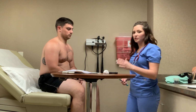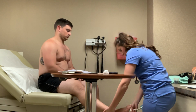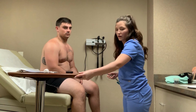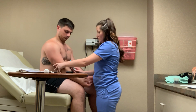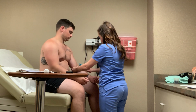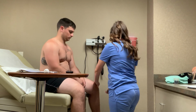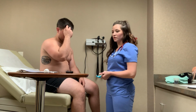So now I'm going to check for the Babinski in both of his feet. I'm going to hold your leg up here. Okay. His toes curl on both sides. Now I'm going to check the reflexes in his upper extremities and his lower extremities. I can see both of his fingers move on both sides. Now I'm going to check the Achilles. Okay, so his feet move with both of those. So he has positive reflexes on both sides.